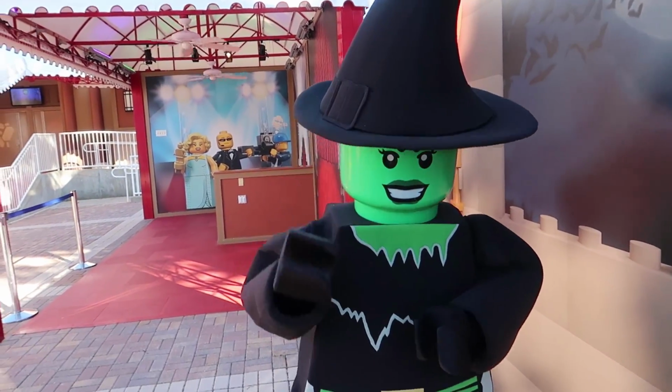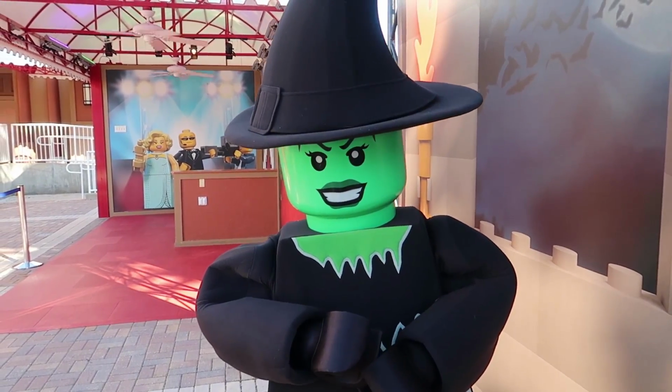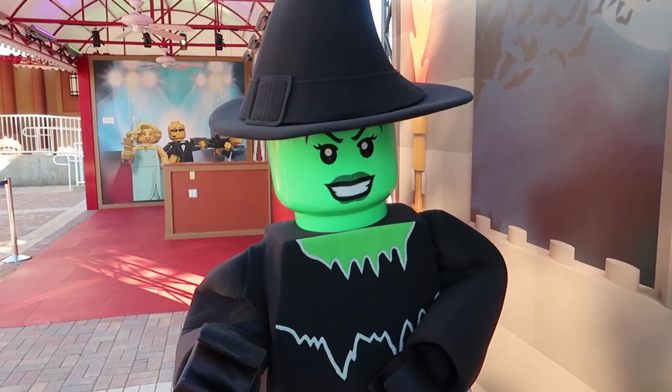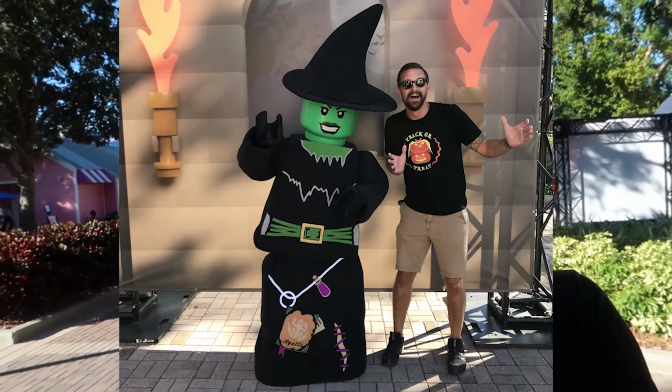Hello there, Lego Witch. How are you? Are you having a good Brick or Treat? I feel like you're the one that's in charge of Brick or Treat because you're the witch. You're the first person that we're seeing when we first come into the park. I think this is your Brick or Treat. Would it be okay if we take a picture together? I feel like every time I take a picture with a character, I have no idea what to do with my hands, so I'm just kind of like, as noted by this picture right here, camera noise.